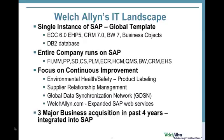We focus on continuous improvement within our SAP environment. We recently implemented, as I mentioned, environmental health and safety. For product labeling, we have the SRM module for relationship management with our suppliers. We currently have underway an implementation of integration to the global data synchronization network, for those of you who may be aware of that. And we have also recently expanded our capabilities on our website to integrate directly to SAP through web services. Generally speaking, we've taken on about 3 or 4 major acquisitions over the past 4 years, and we integrate those pretty much directly into SAP.